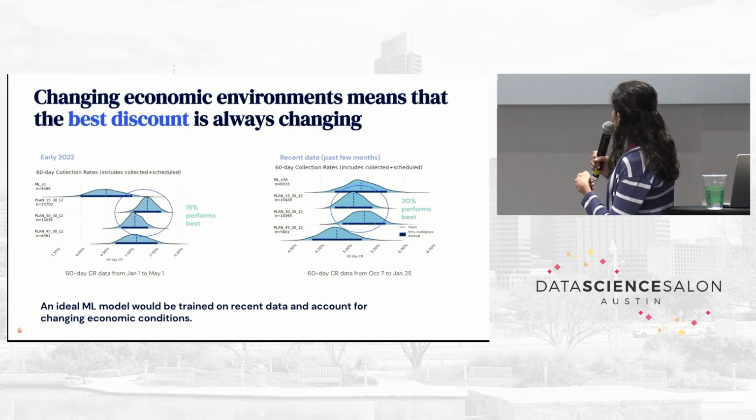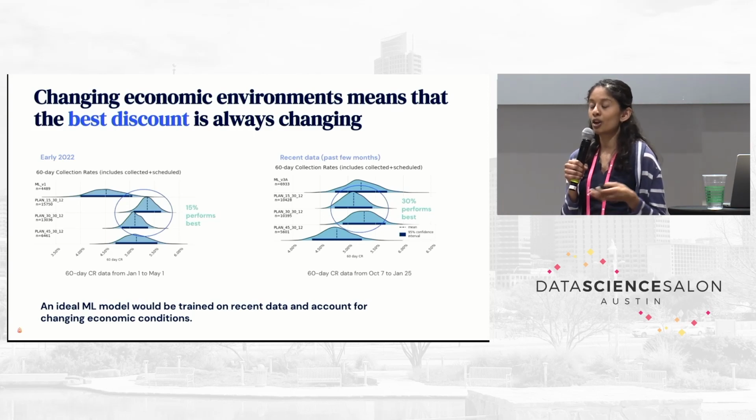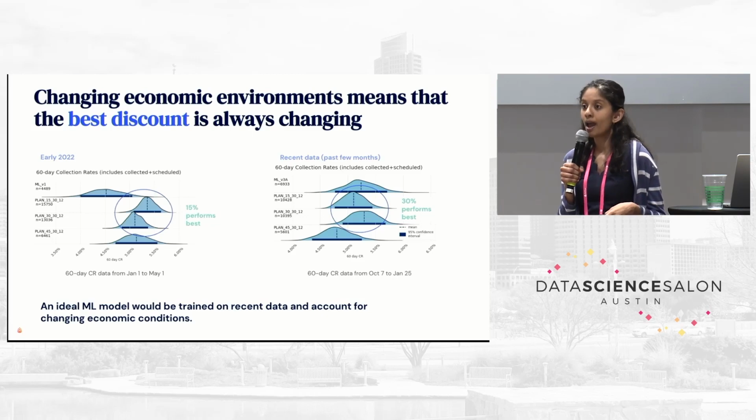But if we looked at more recent data from the past few months, we actually see that the 30% discount performs best. One potential reason for this might be that economic conditions have changed quite a bit from early 2022 to now. The economy was much stronger then, the inflation rate is higher now, and people are struggling more now to afford their bills.